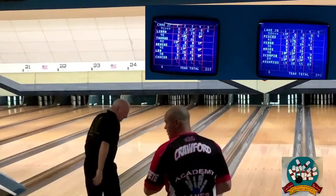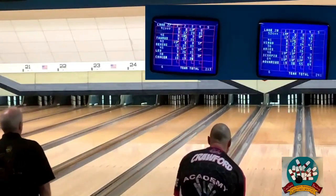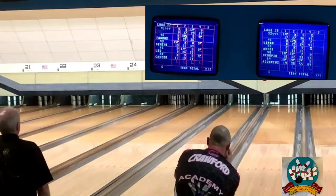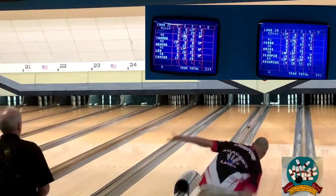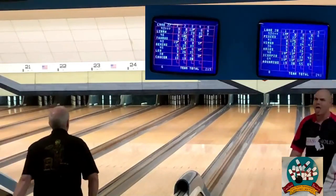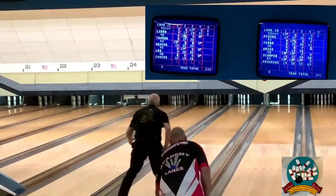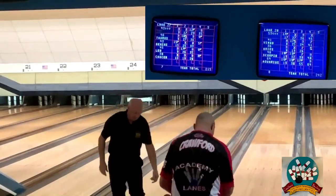Pete Crawford Jr. on the right, Craig Holbrook on the left, each with 6 in their first open ball, first open box of the fifth box, second string. Nice try, missed it to the right. Pete Jr. has 35 through 4, 46 through 4 for Holbrook, he punches 1.